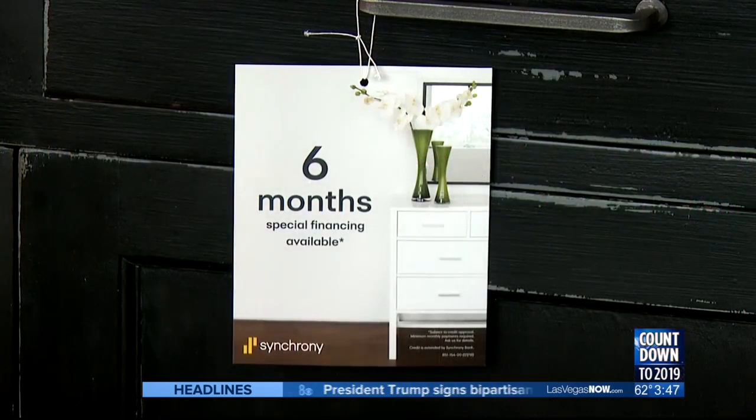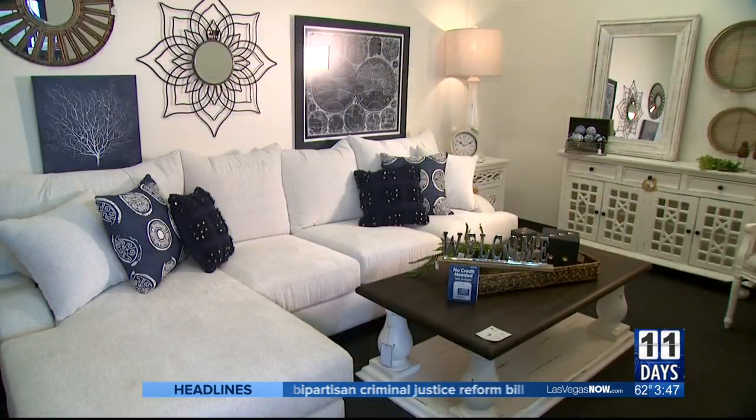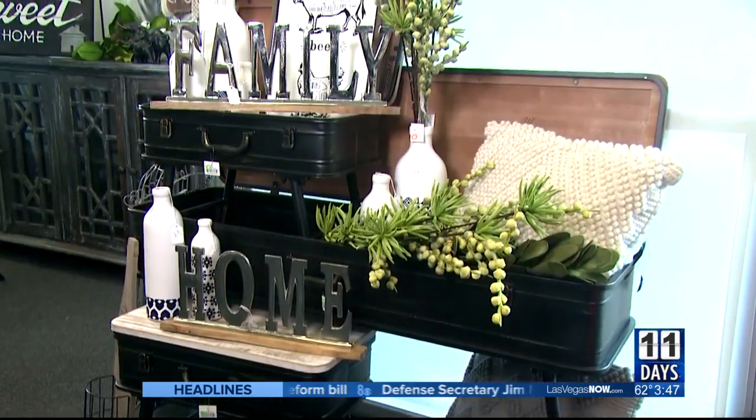We have financing that will fit anyone's needs. We have interest-free financing. We have interest-free financing with no credit check.